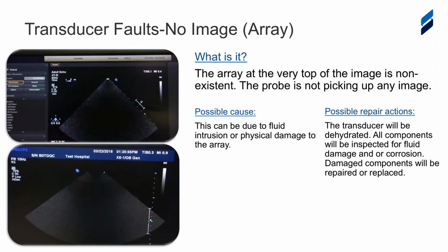And then no array. No array is when you don't have that nice solid white band at the top of the image. This again can be due to the actual array separating from its lensing material or fluid intrusion getting in between it.